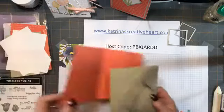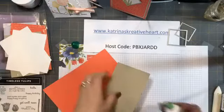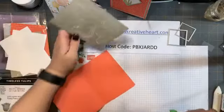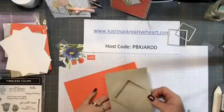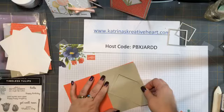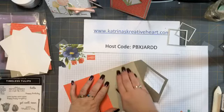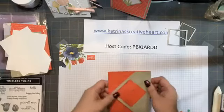Okay, so now all we're going to do is layer these pieces together. So again, I'm going to bring in my liquid glue. As a matter of fact, this was the card I was working on when I discovered that using tape runner was not an option tonight, because things were not going together straight, and then trying to pull them apart, it wasn't pretty. Okay, so that layer now folds over like so.